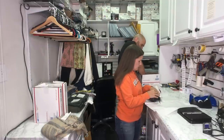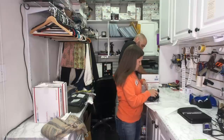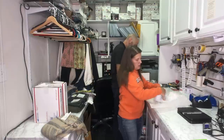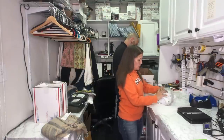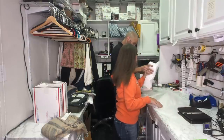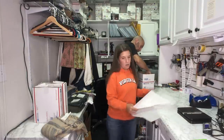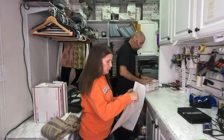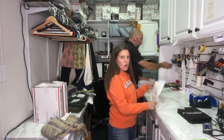You gonna be able to smoosh it? Same toy. Same toy. I think we had an extra shoebox chilling over there if you can't make it work. He made it work.